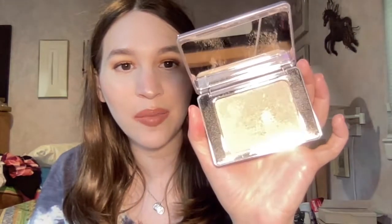And then the other one that's one of the high-end formulas that I have is the Natasha Denona Super Glow Highlighter. And this is the duochrome highlighter in the shade 01 Fair. This is one of my most used highlighters as well. As you can see, it's pretty well loved. There's a lot of product around the pan. And again, this one doesn't really swatch like anything. It really is super gorgeous on the skin.